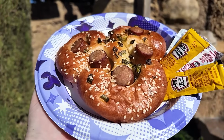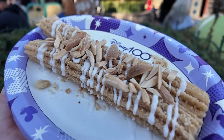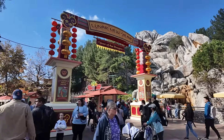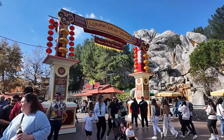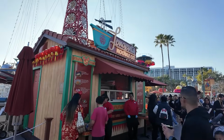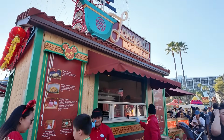This is my very first time experiencing Lunar New Year here at the Disneyland Resort. After seeing these iconic foods all over Instagram the last few years, I just had to make a trip to the West Coast to experience this festival. This festival is here in Disney California Adventure from January 23rd through February 18th, so it's a very short festival. And there are only 6 food booths, but some of the other restaurants and snack carts will participate as well.